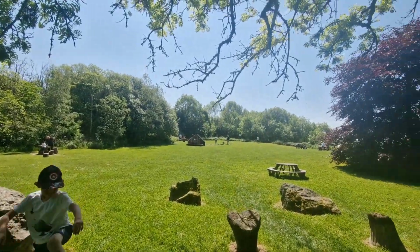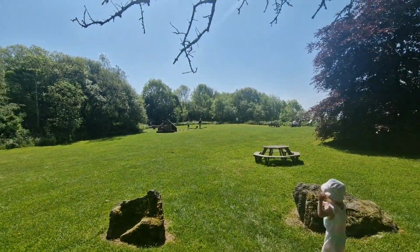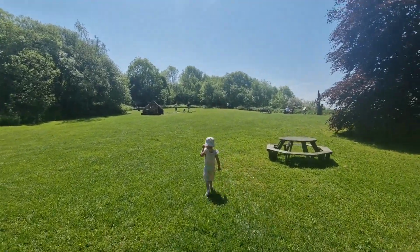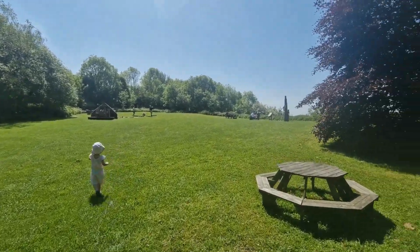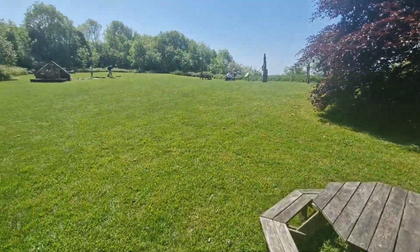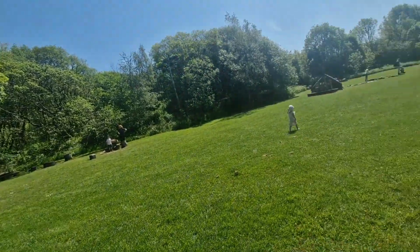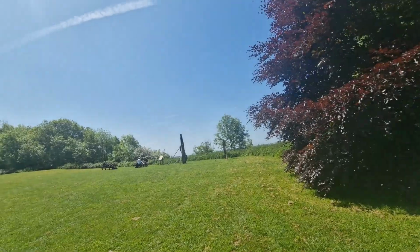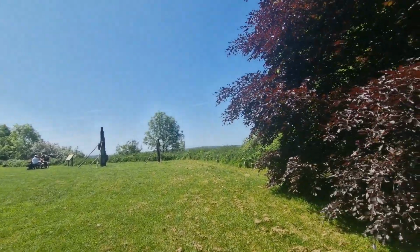Looks like they've got the big lawn games out again, like the big dominoes, and don't know what the building blocks are. I'll get there when we get there. But this is a really nice place to bring a picnic. Bring a picnic basket, blanket, sit on the grass, or they have got so many tables dotted around. There's one over there as well. But this, yeah, this is a great place to have a picnic because the view from over here is lovely. I'll walk over and show you.